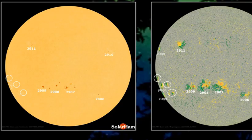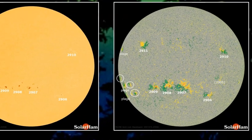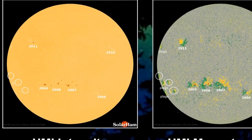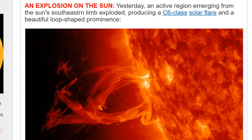And one of the awesome birthday gifts I've been given by the sun is the fact that the sun is waking up. Right now, I think we have 6 sunspots on the sun and a potential for 3 more on the Earth-facing side. So that is exciting. And yesterday, we had an explosion on the sun.